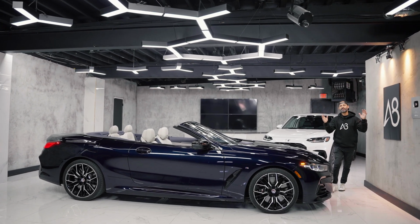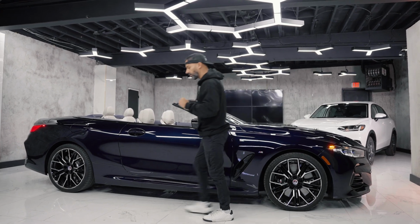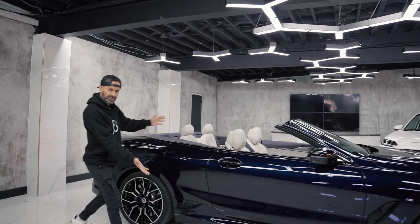So the question on everybody's mind is, is this a hardtop convertible or a soft top? And just like the Audi R8, it is a soft top, and let's watch it.